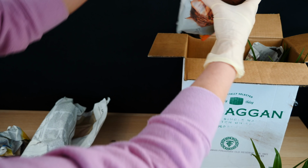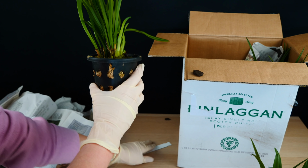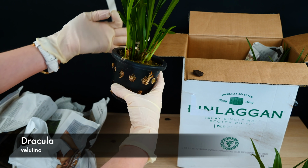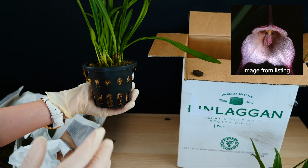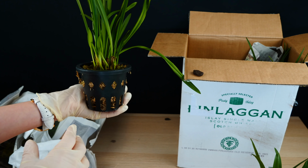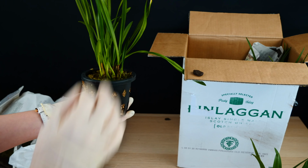Next orchid. Oh, this one already has a sort of net pot. Everything is falling apart. This is Dracula velutina, again, a Dracula. They look really pretty. I do seem to have a little bit of dehydration here. Not only do Draculas like cool conditions and misty conditions, but they also like moisture. They cannot dry out. Otherwise, they do this. So yeah, there we go.